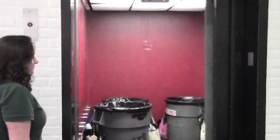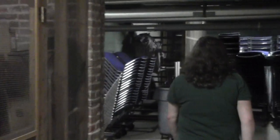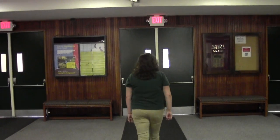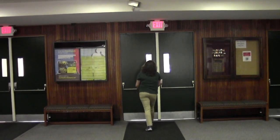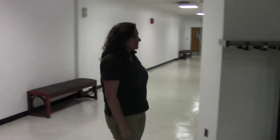Now we're headed to the service elevator to go down into the basement of the Campus Center, where there's a storage room for extra chairs and other equipment. So if you ever need chairs or tables and you don't have enough, you can come down to this area and get some more. This is also where you'll find stages if you need to set up a stage for an event in the Campus Center. Now we're going to head downstairs to check out Little Theater, as well as the AV closet and other areas that are in the lower levels.